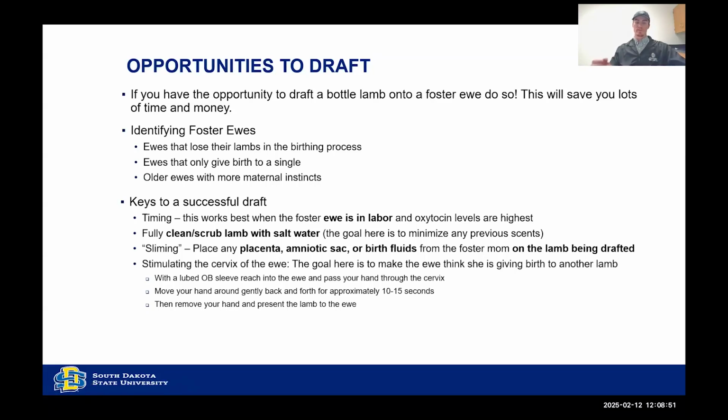The best time that you can do it is when that ewe is in labor. So when we have a ewe in labor that we know is a good candidate to be a foster mom, now we're going to take our bottle lamb. We want to really clean and scrub the lamb of salt water. Basically, we want to get rid of as much smell from that lamb as we can. And then the next step I call sliming. So we want to take any placenta, amniotic sac, birth fluids, and rub it up against the lamb. Basically, anything we can do to make that lamb smell like it's hers and make her believe that she gave birth to two lambs.